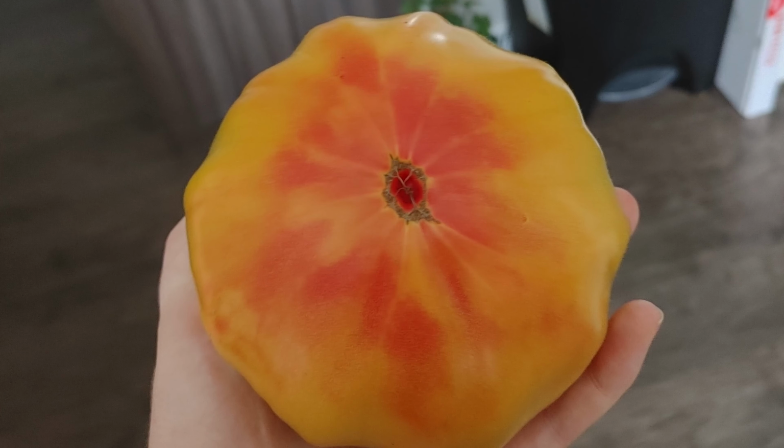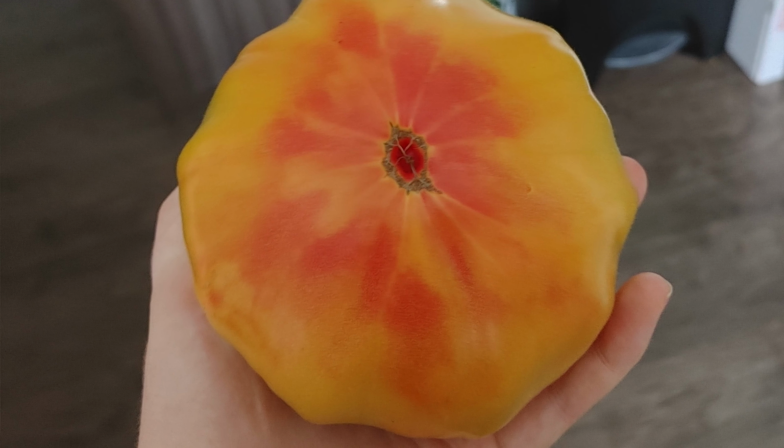They grow quite large, like they were about this big. They had a good amount of juice but not too much, and the meat was good. They were big enough that if you wanted to slice it in half and put it in a salad, you could, and I will definitely be growing them again. The Sunrise Bumblebee tomato and the Rainbow tomato, that was my favorite from 2021. So those two have definitely hit it out of the park for me.